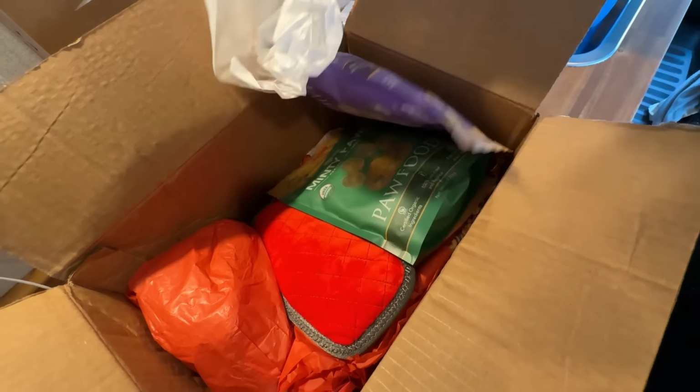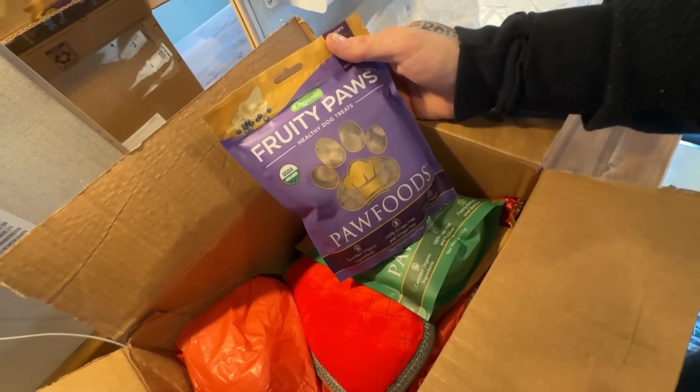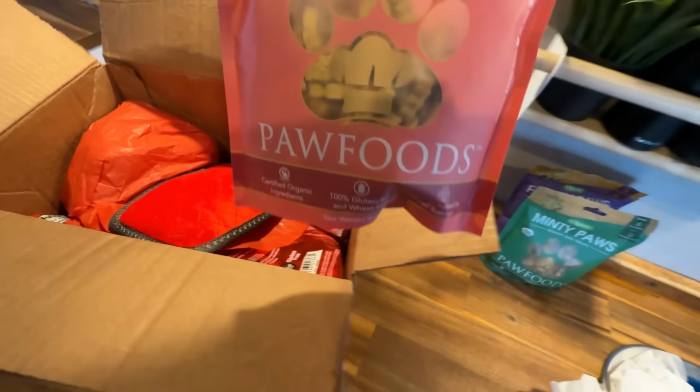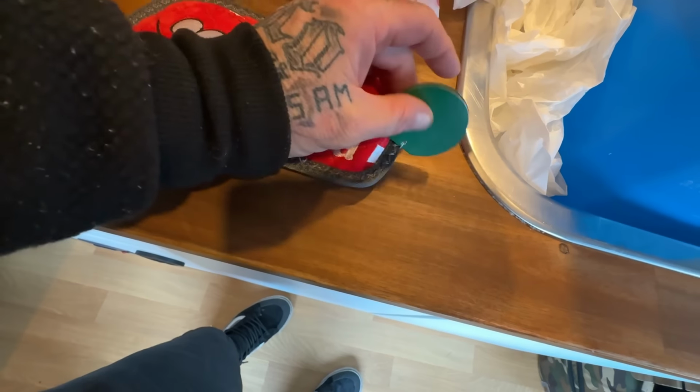Oh, Cruzy. I knew he was smelling the box for a reason. Aw, minty paws. This is perfect, because in this camper van, we didn't bring any snacks for Cruzy. Oh, he's got lots of them. Cruzy, this whole thing's salmon paws? Oh, he's gonna like those ones. It's a doggy toy.